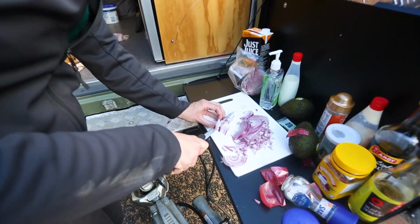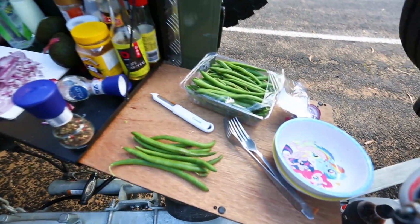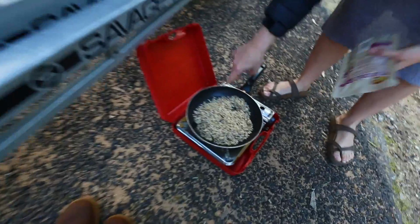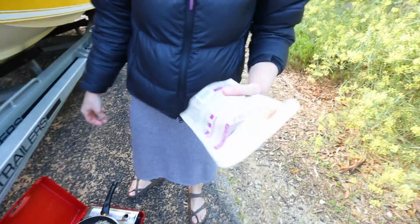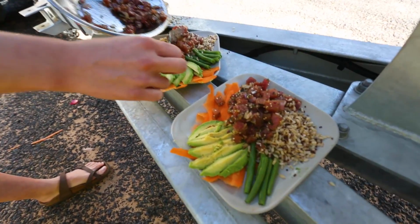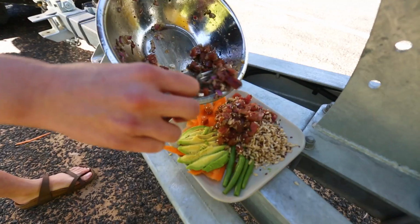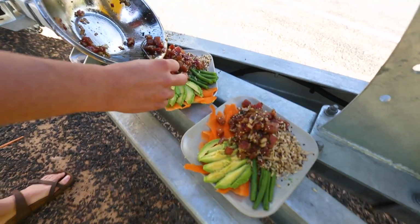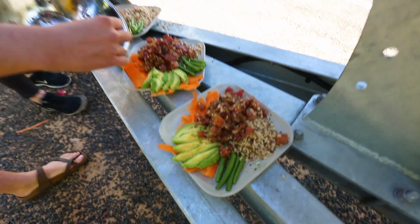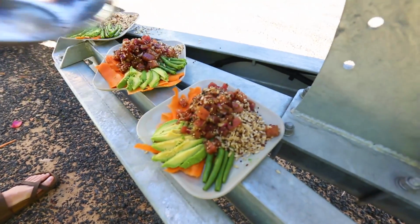We've got poke. Burko's re-slicing the onions, not happy with Nikki's cutting. I've got chopped beans, I've sliced some carrot, and Nikki's doing gourmet rice straight out of a packet. Woo! Gourmet meal, roadside. Gourmet. Yep. Fancy. Not even a bowl, it's a plate. That's how we roll. Not even paper. Thanks, Maddie, for the bluefin.